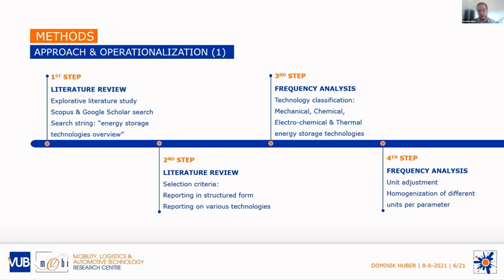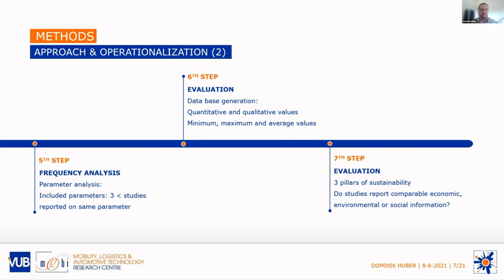In order to identify the parameters, I had to do unit conversions and harmonize different parameters in order to put them together. Then I fed all these values into a frequency analysis. I decided to include all parameters that are reported at least three times in different studies. And then I created a database out of that.